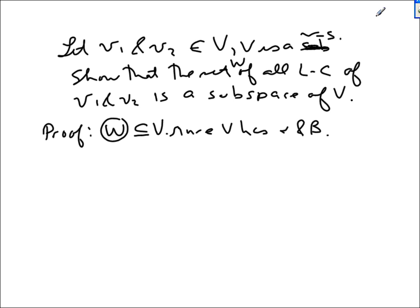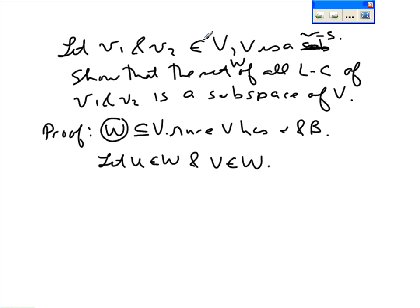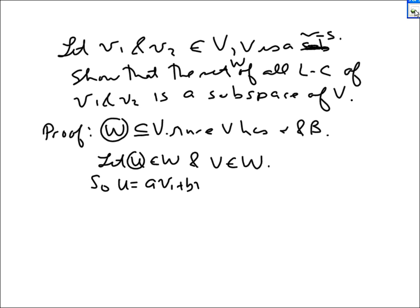Okay. So now, why is W a subspace? Well, let u be in W and v be in W. So if u is in W, u is a times v1 plus b times v2. And little v is in W, so v is a prime v1 plus a multiple b prime of v2.